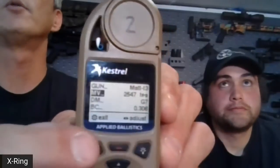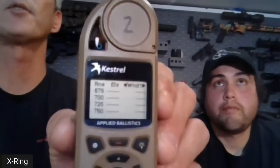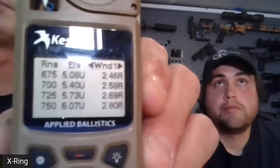So what we're going to do is exit, and exit again, and we want to go down under gun. You're going to see range card. Now, before we did that with the muzzle velocity, 700 yards was 4.9. Always verify. This should now say 5.4. Boom, there it is, 5.4 mils up. You can always change this to MOA. It doesn't matter. Guys, don't worry if you're an MOA shooter or a mil shooter. It all works the same. You just got to make sure your data output is the same as what you're putting in there.